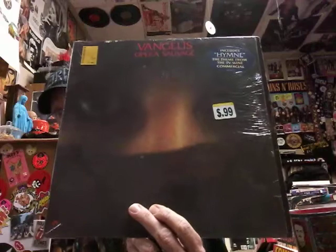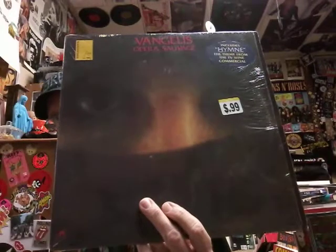But anyway, I'm pretty sure I have this already, but I might not. Vangelis. And this one is Opera Sauvage. I think I have this because I think I showed it not too long ago, but this includes Him, the theme from the TV wine commercial. That's funny. I don't remember that on the other one, if I'm thinking of the same one. This came from Dingleberries originally, but I bought it at Goodwill.